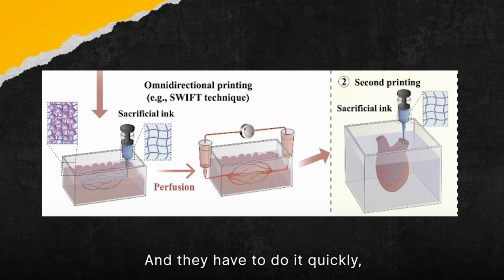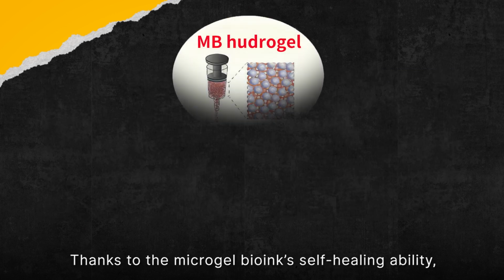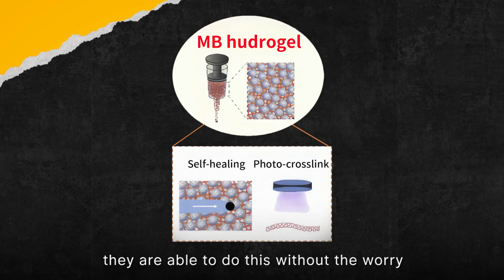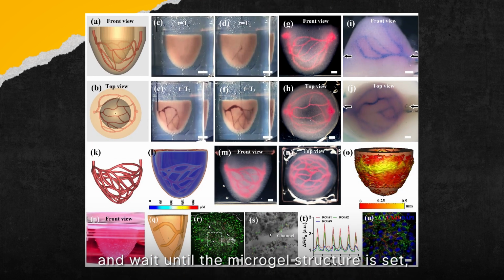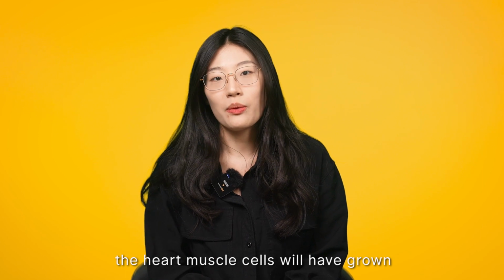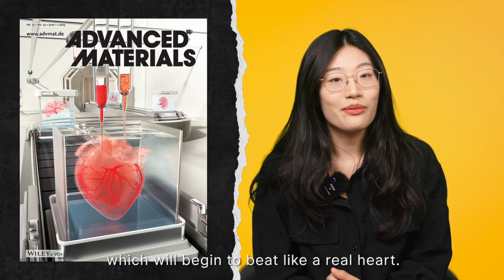And they have to do it quickly before the microgel forms a solid structure. Thanks to the microgel bio-ink's self-healing ability, they are able to do this without worrying about damaging the structure, because the open wound on the printed material can quickly heal. After the printing is completed, they wait until the microgel structure is set, leaving behind a small organ with a complex vascular network. After 14 days, the heart muscle cells will have grown and covered the whole organ, which will begin to beat like a real heart.